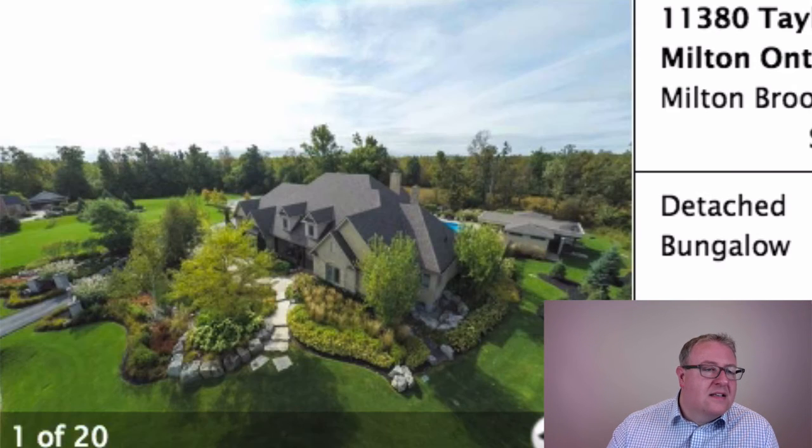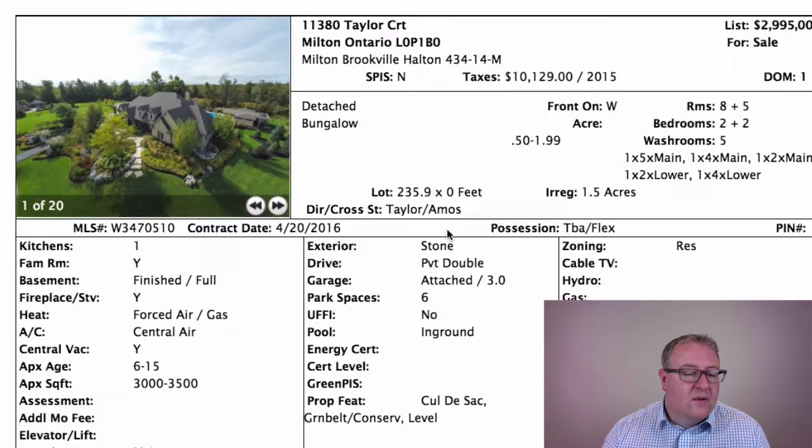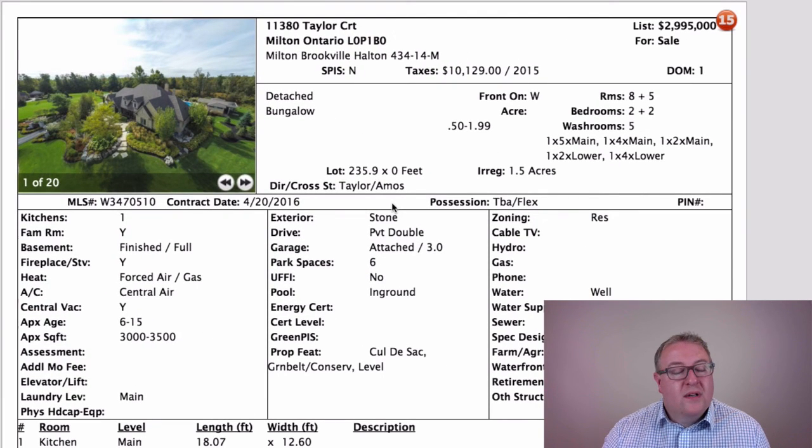The nice thing is that it's close to the 401. You probably get down off of Brookville, you're getting down to the 401 in about 10 minutes or so. So it's country, but it's not obscene, crazy country. It's only really a 2-bedroom upstairs and 2 bedrooms in the lower level too. So that can present challenges. It's interesting, total of 4 bedrooms, but 5 washrooms. It's all good. 1.5 acres, great looking home.